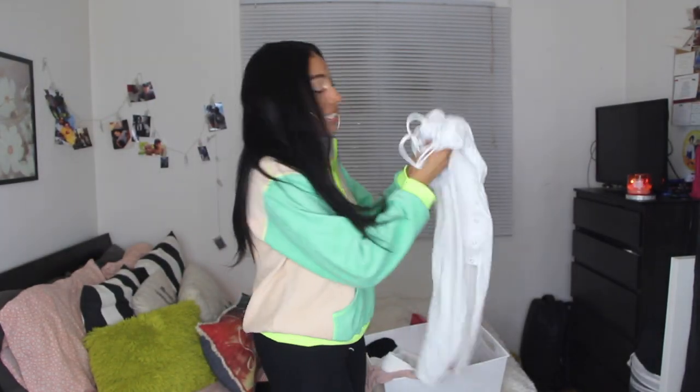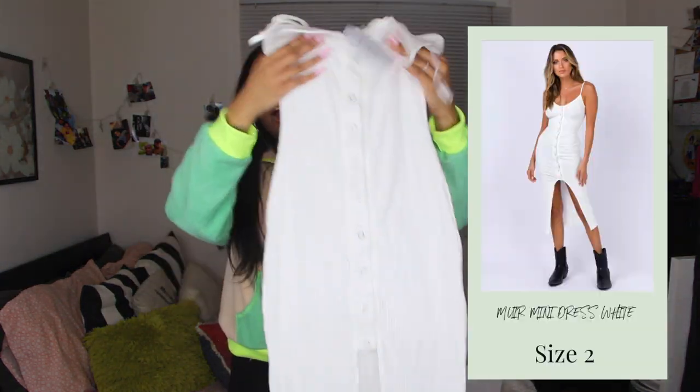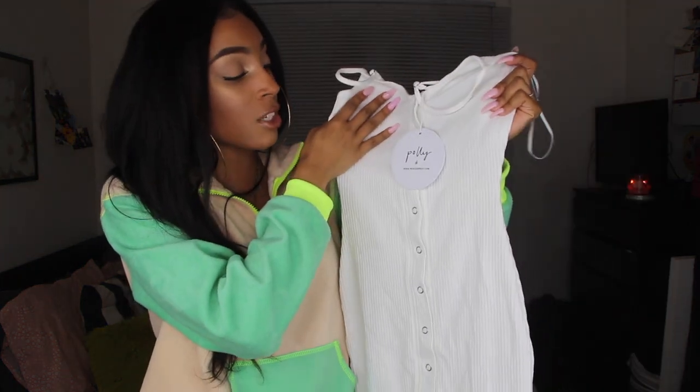I think it's really cute, and the bag feels really sturdy. Okay, so since this is a try on clothing haul, we're gonna move on to clothing. First thing I see is actually, this is my most anticipated piece in the try-on haul. I've been trying to find a dress like this for so long, and I finally found it on Princess Polly.